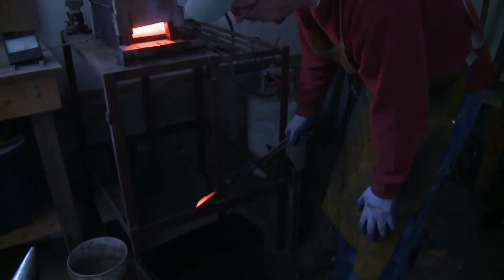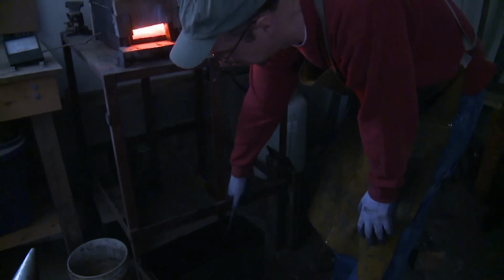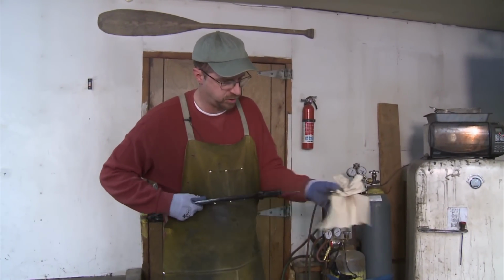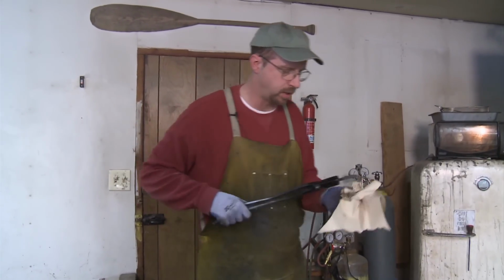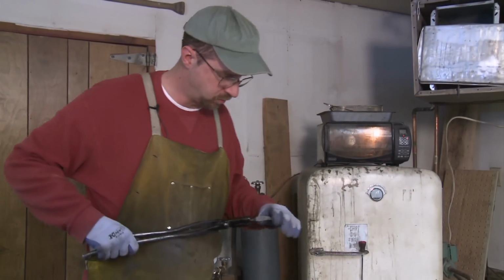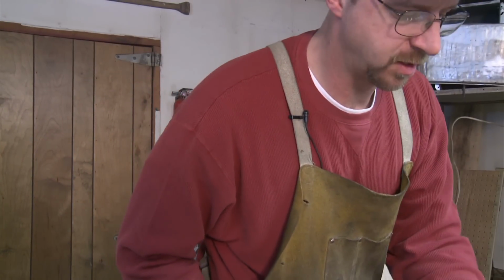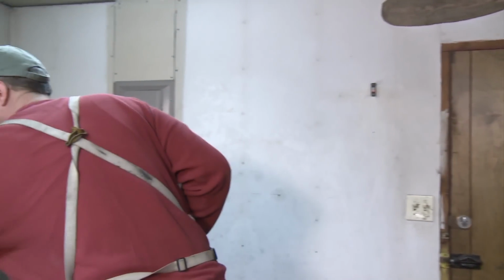Bright orange, we're looking for that red. There we go. Now we've gotten our blade out of the quench, and it's hard right now. But the problem with it being hard is it's very brittle. We don't want it to be brittle, because when it's too brittle, I can take it and snap it off pretty easily. And that's not what we want. So we have to temper it.